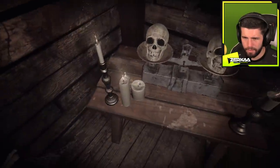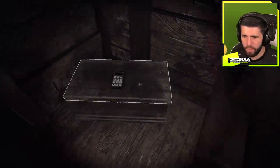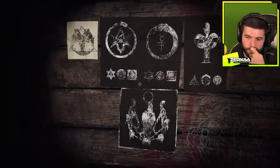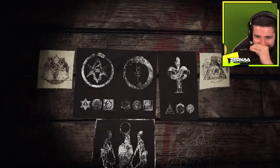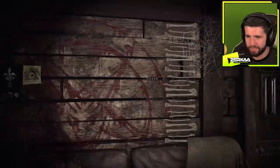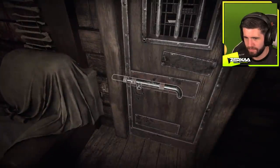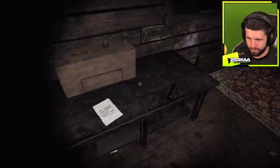Okay. Can't touch these candles. The scale just opened this door. That's what it did. We got this box here, the code on it. We have these above the box, this is what's going to unlock the box. But I have no idea what's going on. Satanic and that, brother. Why are there bone ladders? You need a key, which would be in the box, of course.